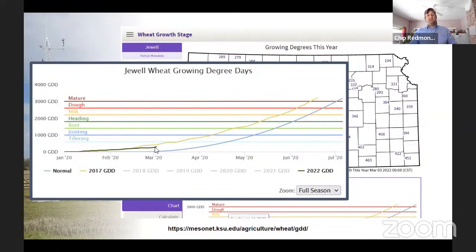In fact, 2017 is the closest to where we're at right now, and that was obviously an impressive year. We had quite a bit of drought develop in the mid-spring timeframe, and we were really warm. And so we're tracking along with that. You can compare the previous years. You can turn those years on and off on this webpage.